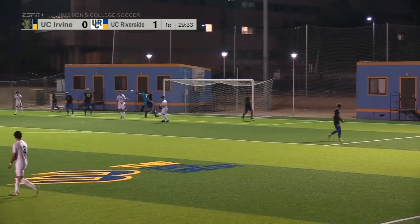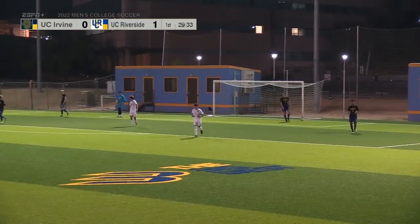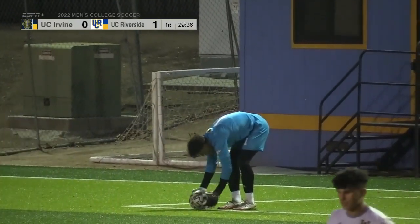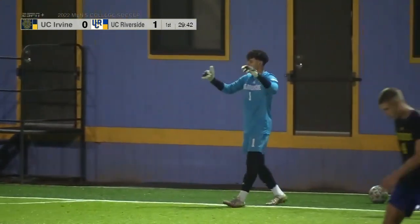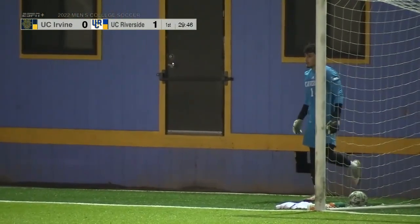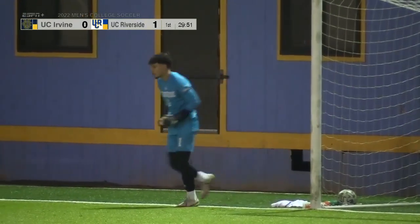This one off of one of the team buildings there. Goal in the 24th minute from Issa Badawia. What a career Issa Badawia has had at UC Riverside.